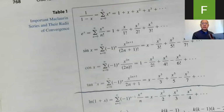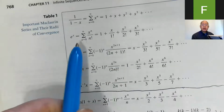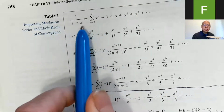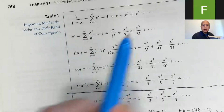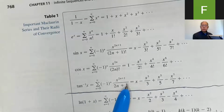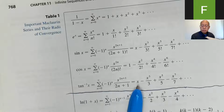So you definitely want to have this on your cheat sheet, page 768. That's section 10, but we're doing some of it even now. So I would say these first 5, power series. What is a power series? An infinite polynomial. 1 over 1 minus x. That's your basic geometric series. A over 1 minus r. Okay. E to the x looks like this. Sine x, cosine x, inverse tangent of x. Okay. One of the homework problems today involves inverse tangent.